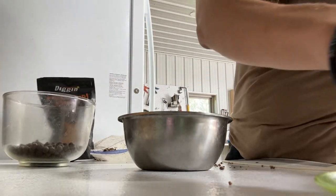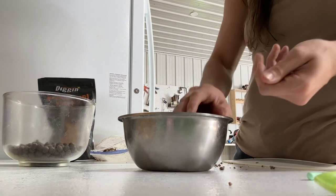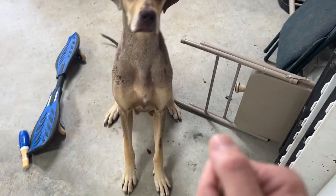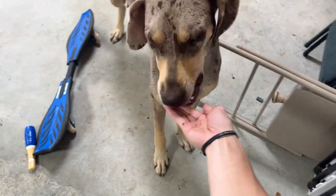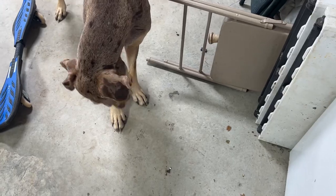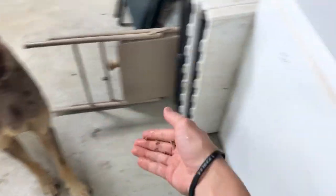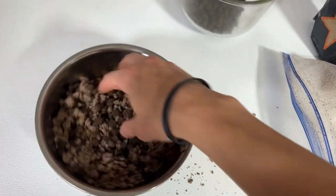And then also we give them fenugreek. I have it in pill form, so I'm going to give her some of that first. Sit. Good girl. Okay. Good girl. Make sure she gets all that. Good girl. And then I just mix it up. Oh, and I forgot the egg. I'm gonna put the egg in there too.